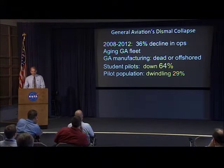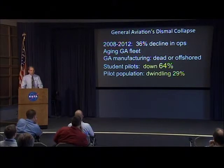And I say that because I love general aviation. The OIG just published their report showing a 36% decline in general aviation in the last 4 years. We have an aging fleet. We have fewer student pilots. The pilot population is down. Most of our GA manufacturers have stopped producing airplanes. This is a terrible, terrible problem.